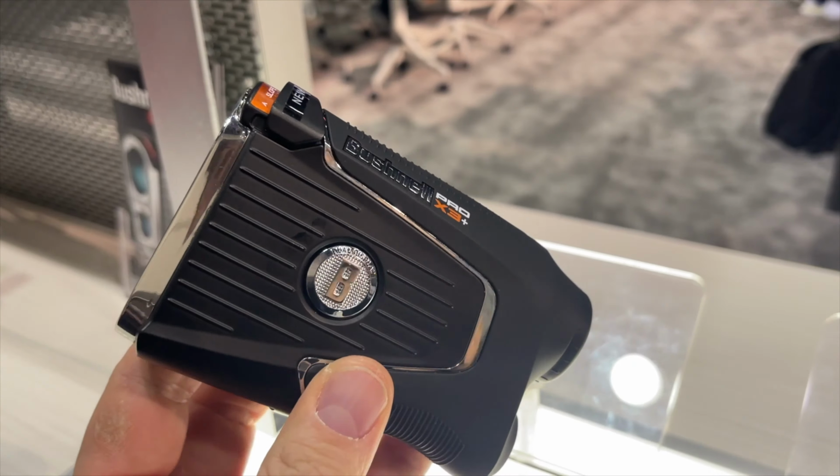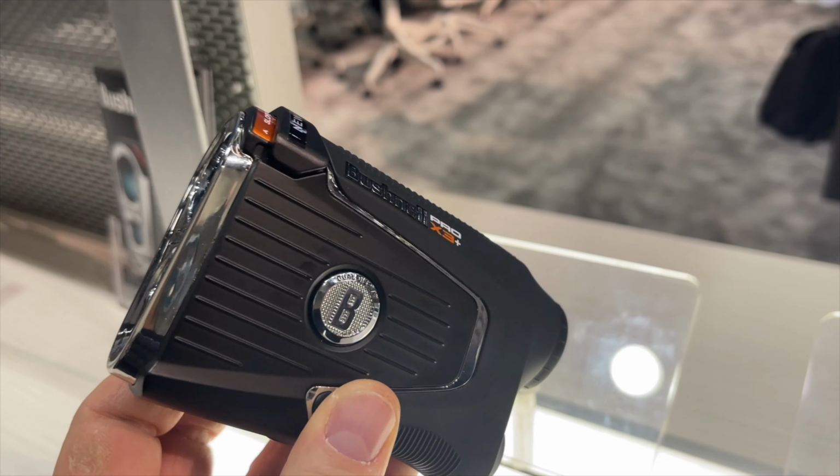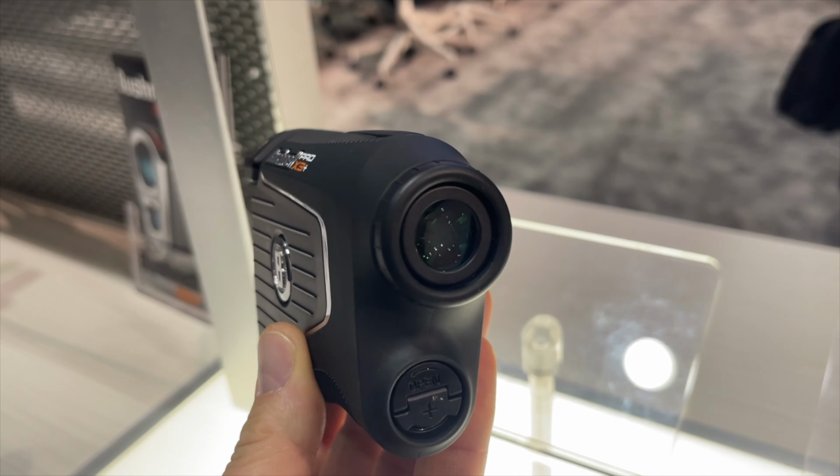Okay, honestly, the Pro X3 Plus, it's built like a tank. It feels super high quality. It feels very robust. It's on the heavy side, and it's also on the wide side. So the dimensions are the exact same as the Pro X3. So you can go watch my video or read my review about the Pro X3, and for the most part, everything is going to be the same.